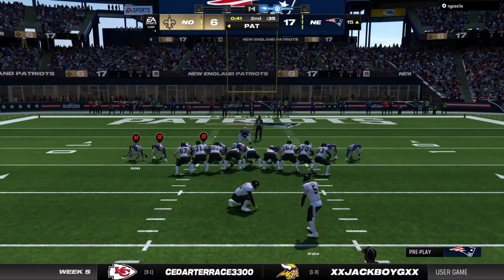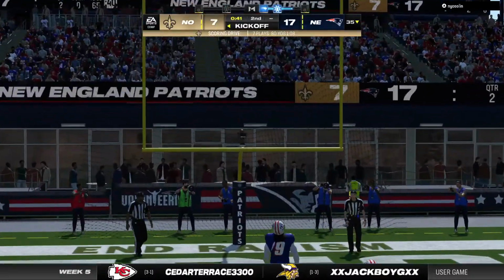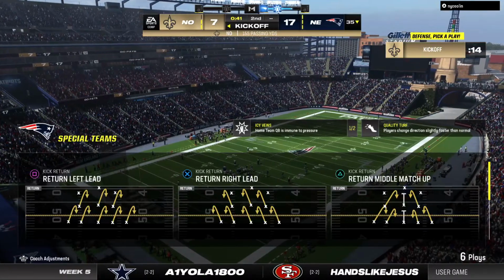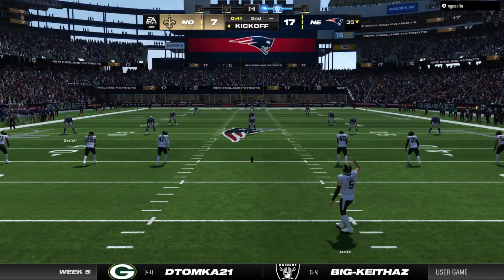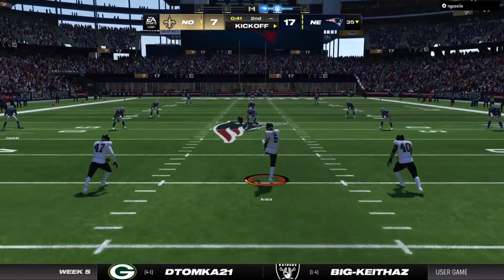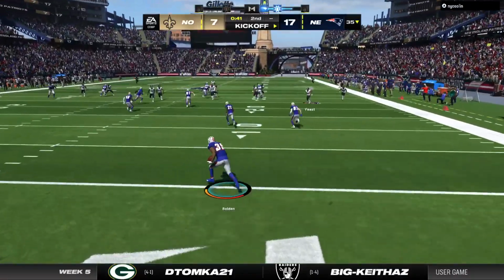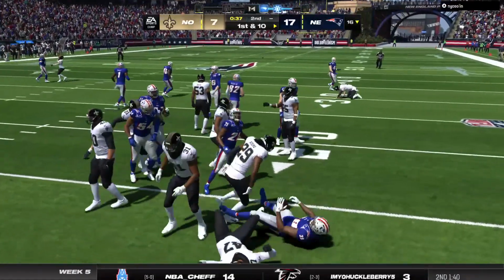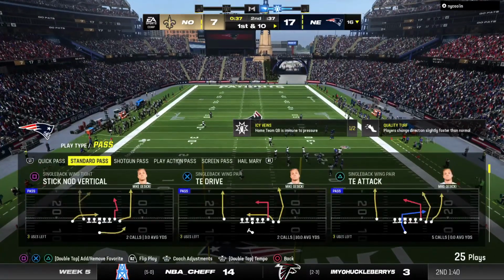Now the extra point. And it's 17-7. So the lead back down to 10 as things get a little more interesting, and the kick is away. And we'll see a return here from the end zone. And in hindsight, probably should have taken a knee as he only gets this out to the 16-yard line.